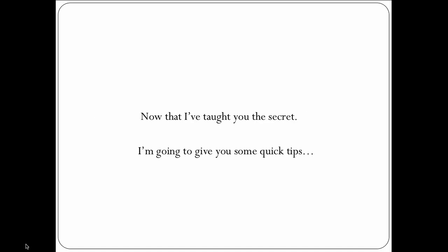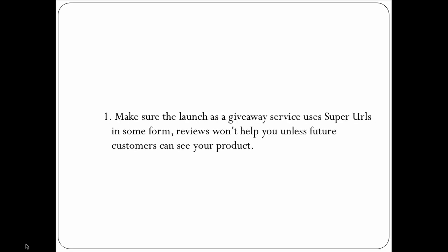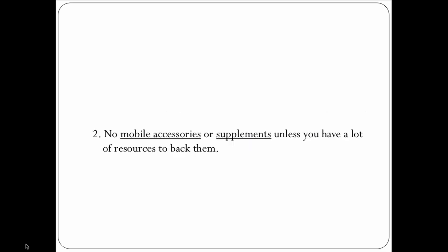Now that I've taught you the secret, I'm going to give you a few quick tips. 1. Make sure the launch service or giveaway service you're using uses super URLs in some form. Reviews won't help you unless future customers can actually see your product, hopefully on page 1 or 2. And number 2, no mobile accessories or supplements unless you have a lot of resources to back them up.